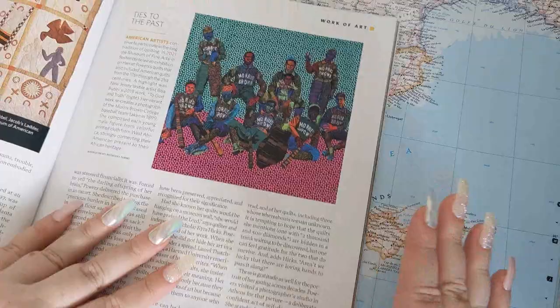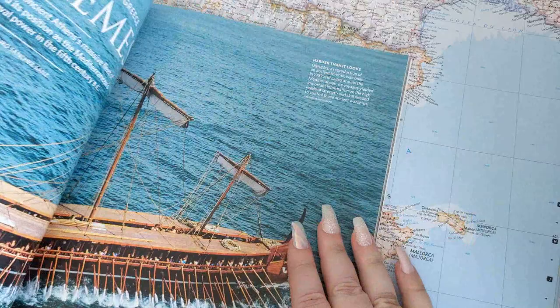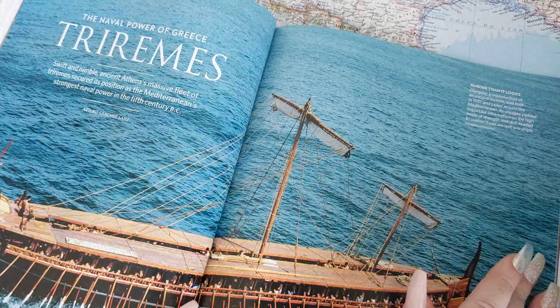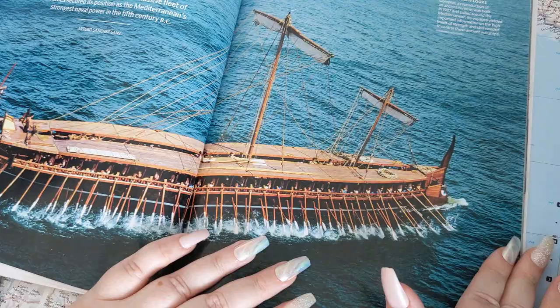Isn't that so cool? But let's get on to the main event of the video. Callum thought we'd have a very cool naval theme in a way, so we're going to start off reading about the naval power of Greece, triremes. And here's a really cool depiction of one. We'll read all about them. Here we go.